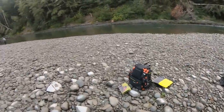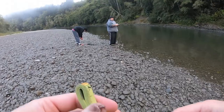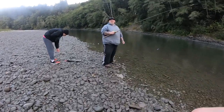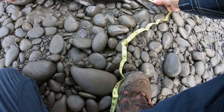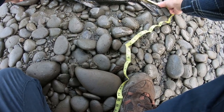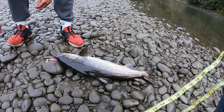Hey, look. It's almost like I'm prepared or something. On the reservation, you can keep unclipped fish. Down in the comments, I don't want to hear anyone talking about being native because we're on a river where you can keep them. He's 25, so. No, he's not. That's an adult. That's an adult. Yeah. It's a nice one.